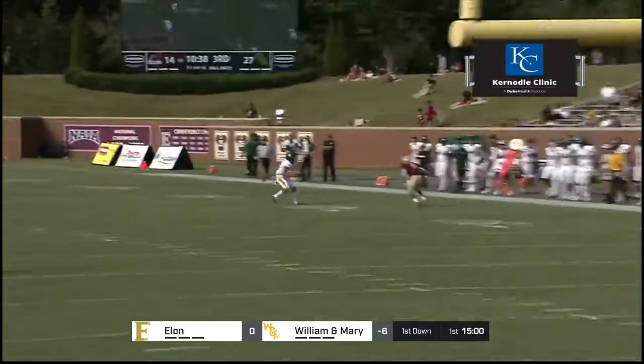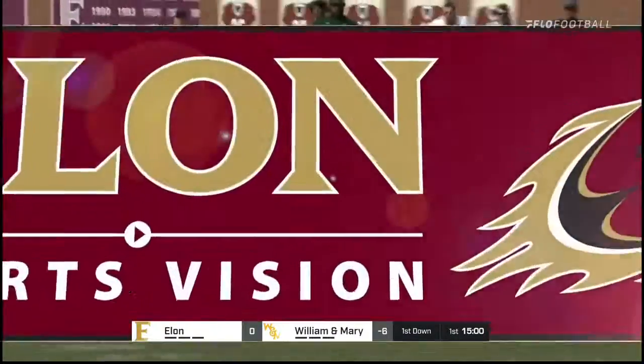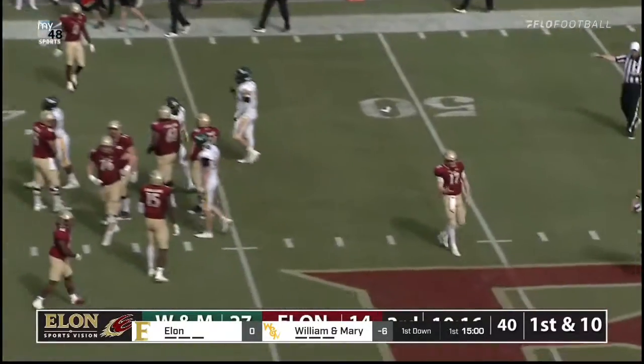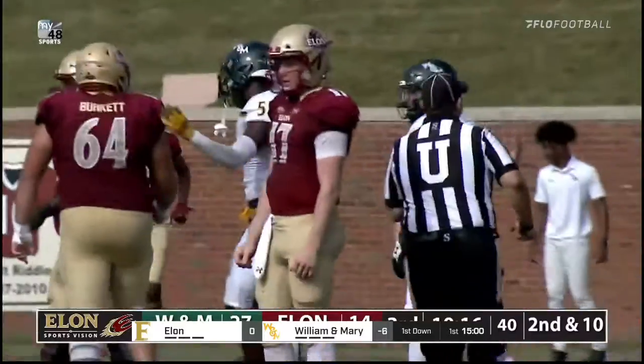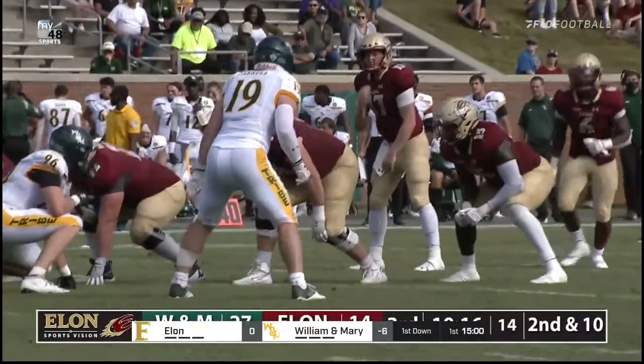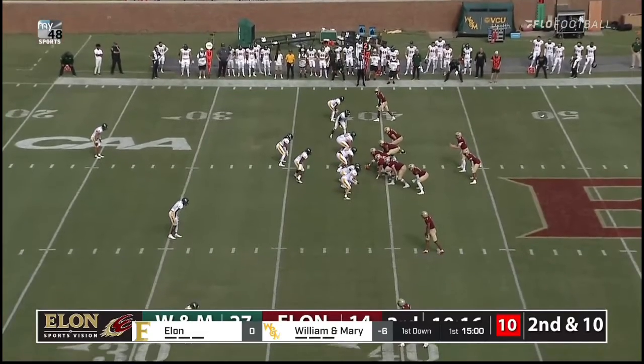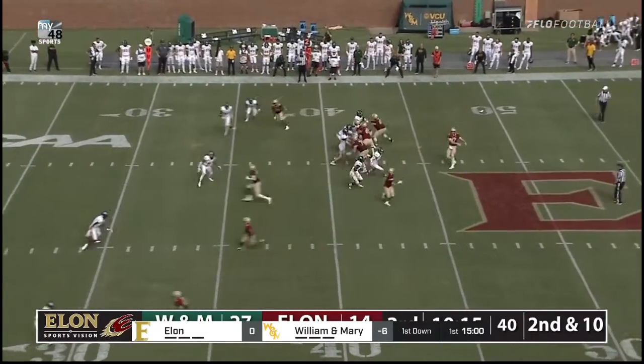Good throw by Cheek. And then a tough angle for Yip. Snap, Davis, play action has simply got to fire one into the far sideline. Drives. Elon gets it cut to 7, but the Tribe with an opening score here in the second half. Extra point, no good. They lead by 13.